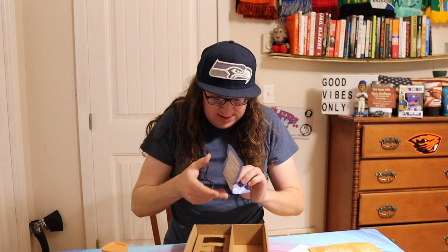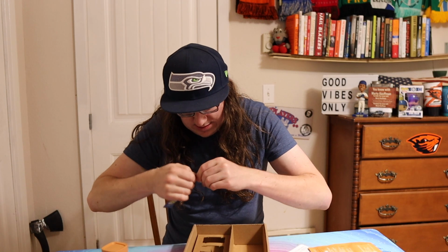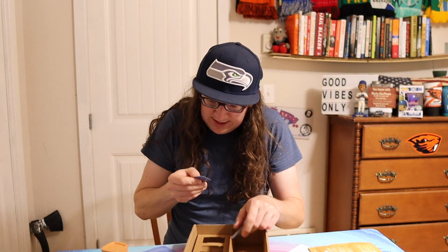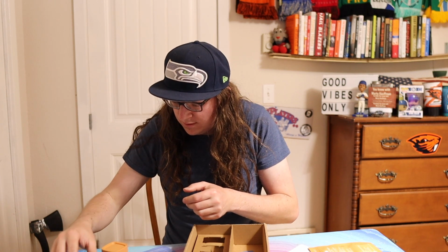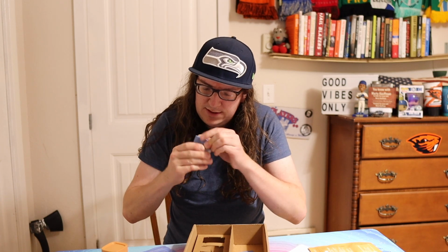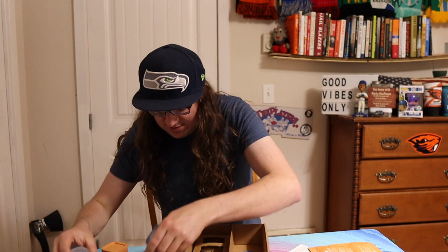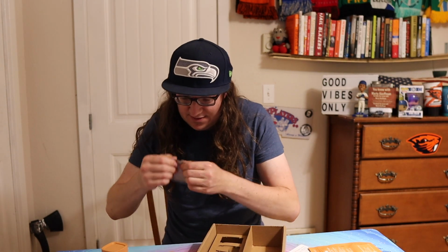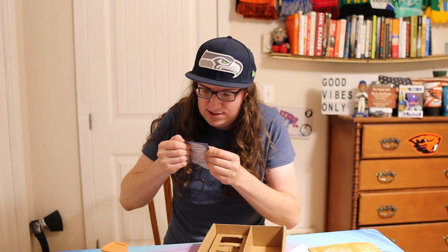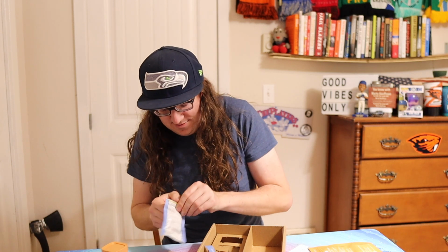So anyway, let's see what's in here. Oh yeah, the little magnet thing. Alright, that's good. Let's see how this opens. Alright, you gotta twist it. So, let's see what these pills look like. This one's, I assume, for the pills. It says, package not child resistant. Well, that's good, because I ain't no child.